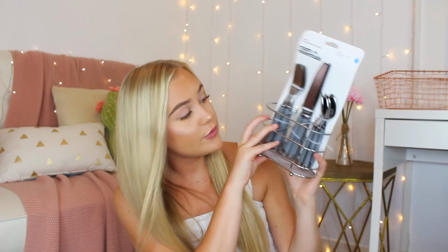Oh, I have this really sharp knife. My friend Kiara was like, you need a sharp knife. I don't really know why I'm going to need a sharp knife. I got one, just in case. And then here's my silverware. It's really cute.